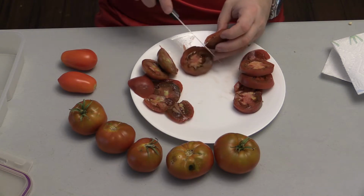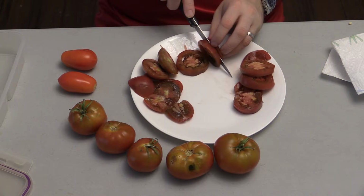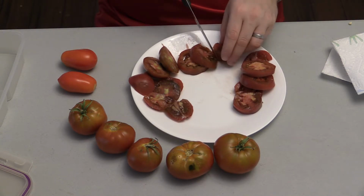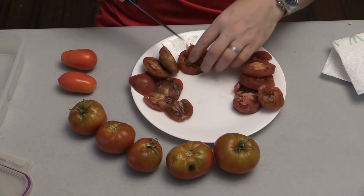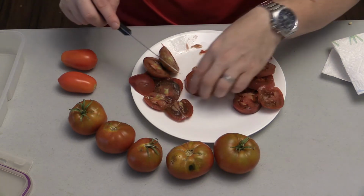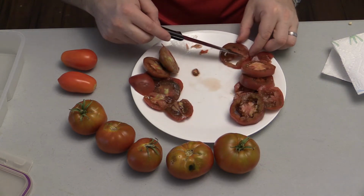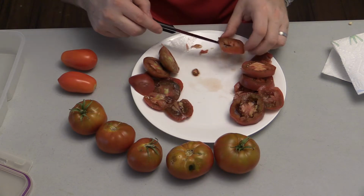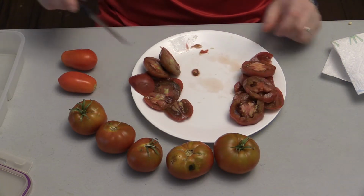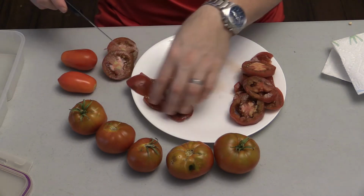I have never grown, or my family has never grown, any variety of these black tomatoes, and I understand that for the most part they stopped using these in the regular markets because they just didn't look appealing, so they moved on to the red tomatoes that we're more familiar with.